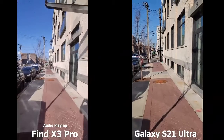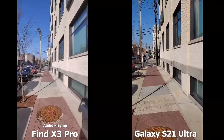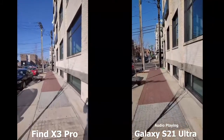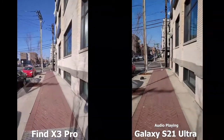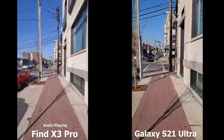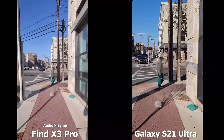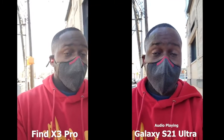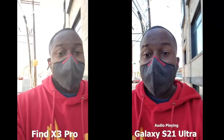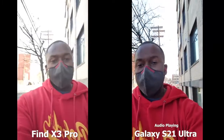So this is 4K 60 on both devices. And we're walking, I'm wearing a mask and talking at the same time, so you get an idea of what image quality is like, and also audio quality. We've got the Oppo Find X3 Pro on my left, the Galaxy S21 Ultra on my right. So Oppo does not do 4K 60 on the front-facing camera, Samsung does, but I'm recording both at 1080p 60, giving you this example, so you can clearly see, and then we will finalize this and continue this video.